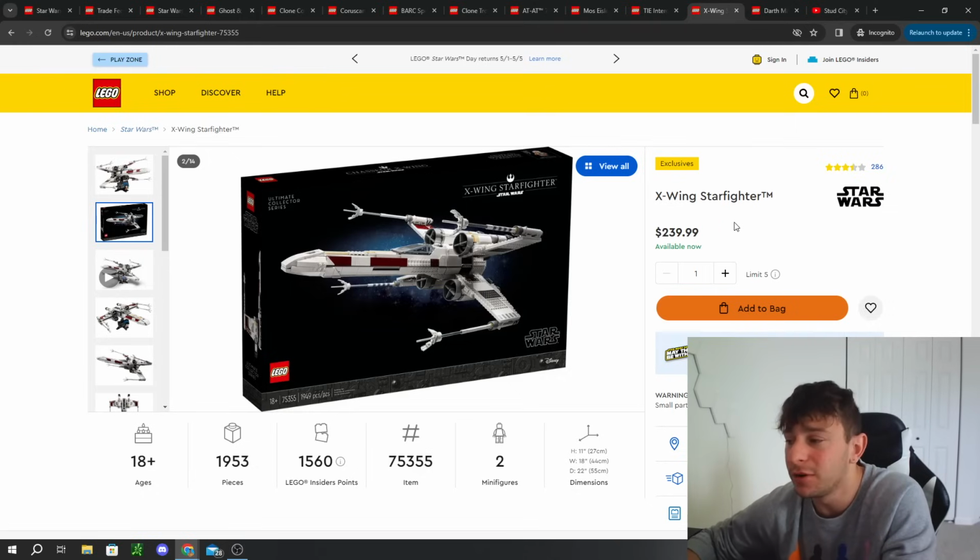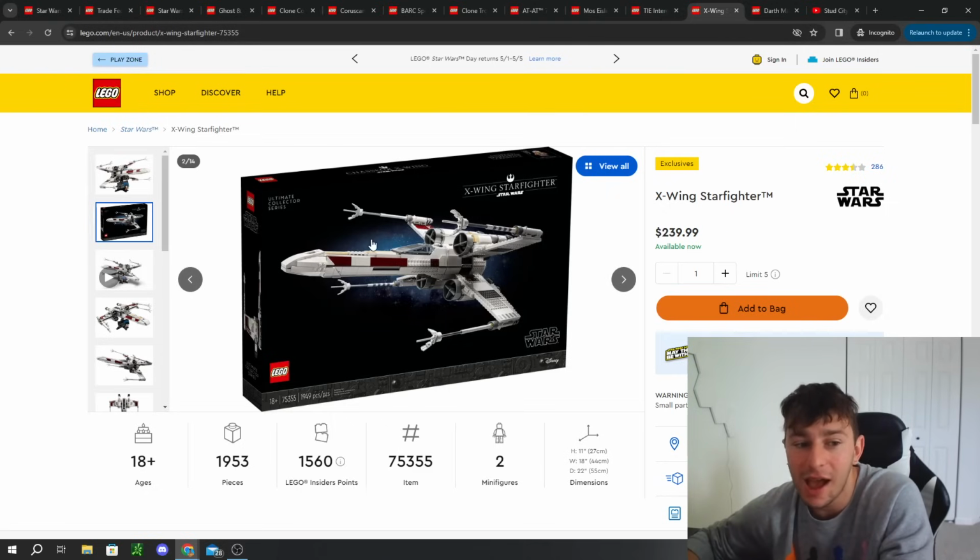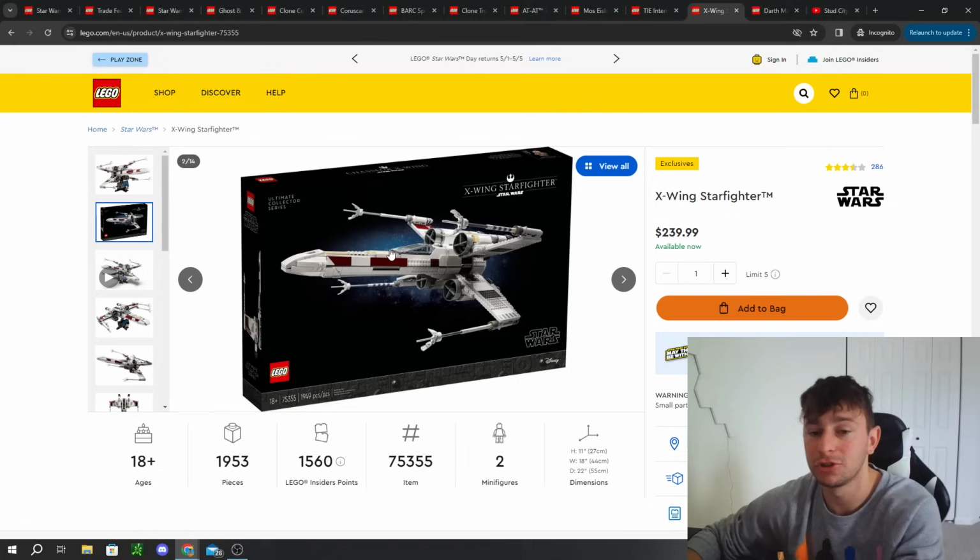It's a set that I'm really focusing on. So I'm actually putting this one above the Mos Eisley, but below the AT-AT. But it's kind of arguable because it's such a lower price threshold. So I potentially might pick this one up during that promotional time period.